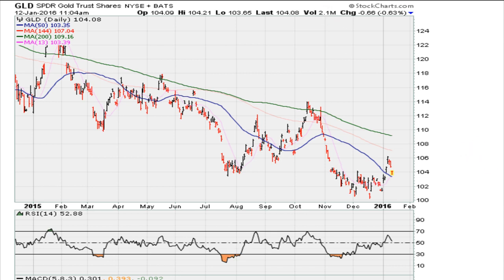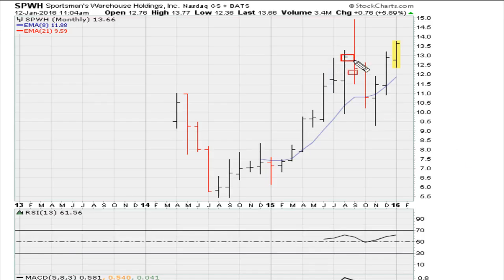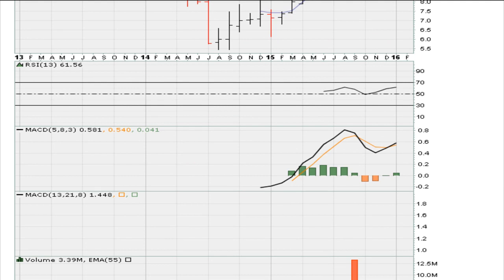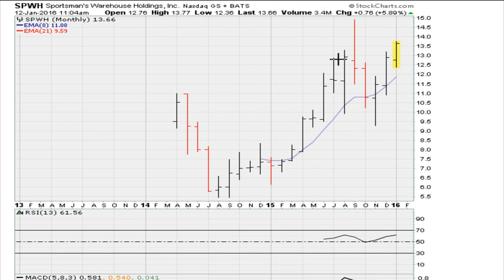So what I'm going to do here is, just in case the market decides to move higher, let's take a look at some long side ideas. Here's one, SPWH. I believe I mentioned this previously. The buy point there is 12.92. So if it can hold above 12.92, this one could be the new leadership. You can see here that the RSI on the monthly is about to break out to 3-year highs, and the main MACD is not fully developed, as you can see, but the secondary MACD is crossing over with a crossover above 0. I would still look at this as a good candidate if it can hold above 12.92.